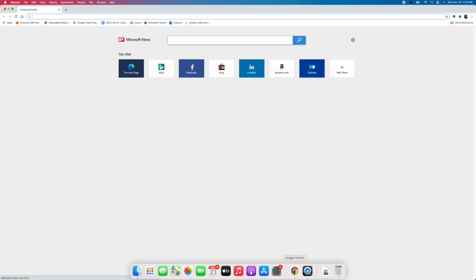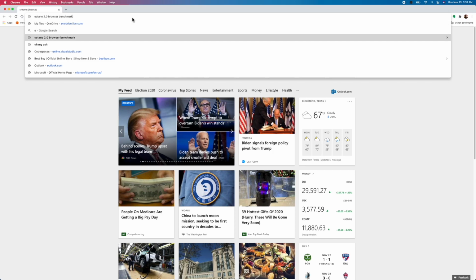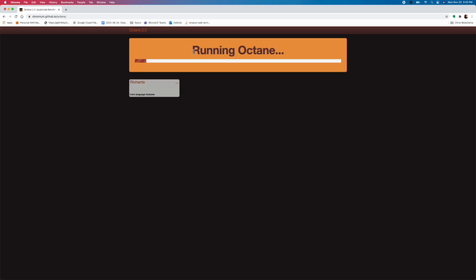Okay, so first, let's run a web benchmark that I like. It's called Octane. Gives a good feeling about how good the JavaScript execution engine is.